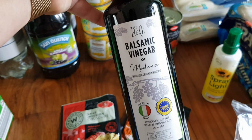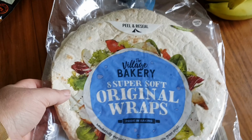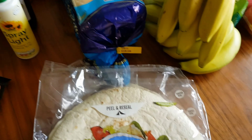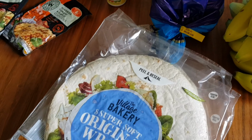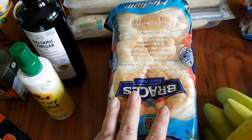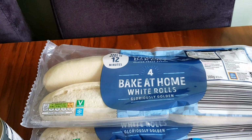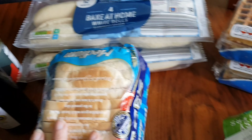I've got some Fry Light because not many people don't have it, I suppose, on Slimming World. I've got some wraps, and these are handy for the kids. Now, most of this, the bready things, I don't have. I tend to buy the Neville's bread in Tesco's. So Braces bread and some bake at home white rolls. As you can see, it's all dirty white stuff. So that's what the kids like, and that's what Jeff prefers.